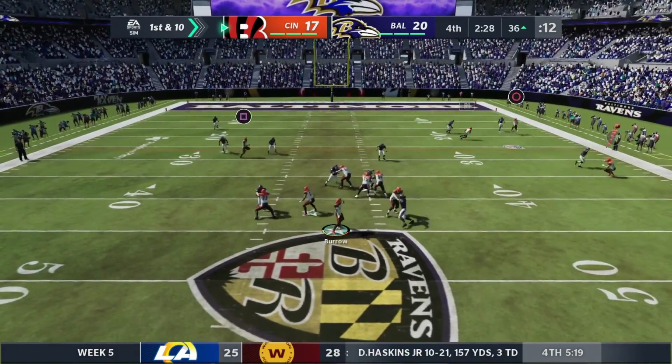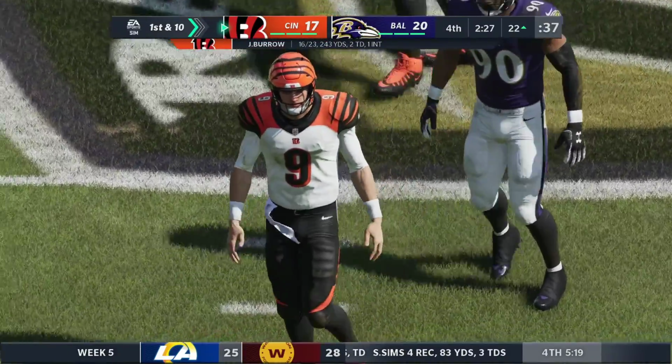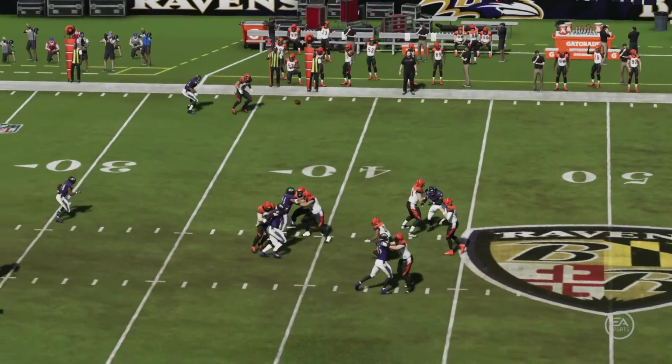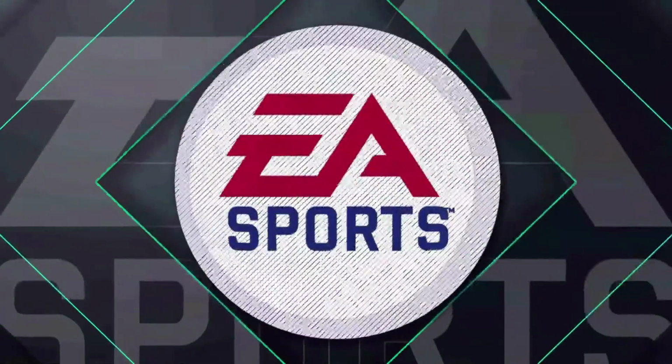Out of the gun, it's Burrow. He's going to have the hook up to Ross. He's going to go out of bounds, but he takes this one down just shy of the 20. Call it a gain of 14 for the 2nd play in a row. First down. Working the sideline there. Good route, good catch. First down, and he gets out of bounds.